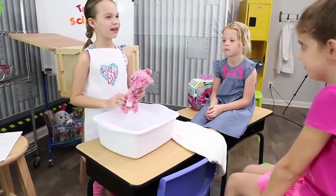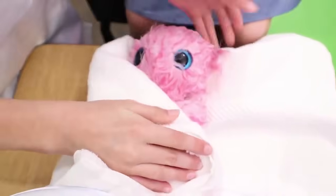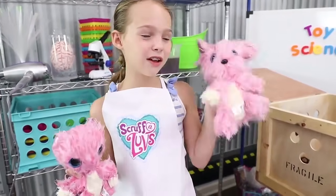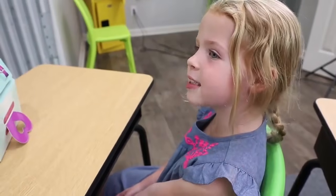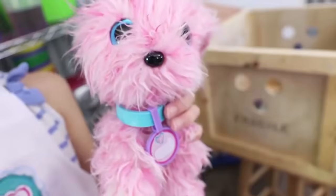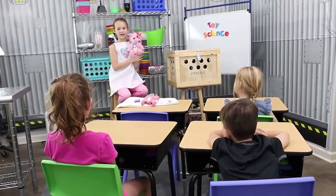Now it's time for step 3. Time to dry your pet. First, you use a towel. And next, you use a hair dryer. It's getting drier. And when it's all dried off, it'll look something like this dog Scrufflove. Isn't he precious? And what's the next step? Step 4 is the grooming stage. This is where you brush your Scruff, then you add their collar, and some fun accessories. And that is my toy creation, the Scrufflove.